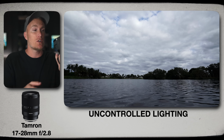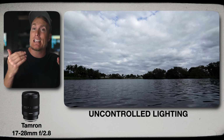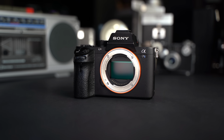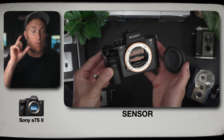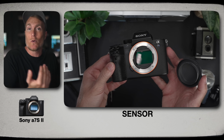But one of the things that I noticed between the Sony a7S II and the Sony a7S III is there is a different look to them. Just like with older sensors like the Sony a6400, when I compare it to newer camera sensors like the Sony a6700, there's a subtle difference in the way that the images produce the colors, but it's enough for people to say, I kind of like the look of those old sensors better.